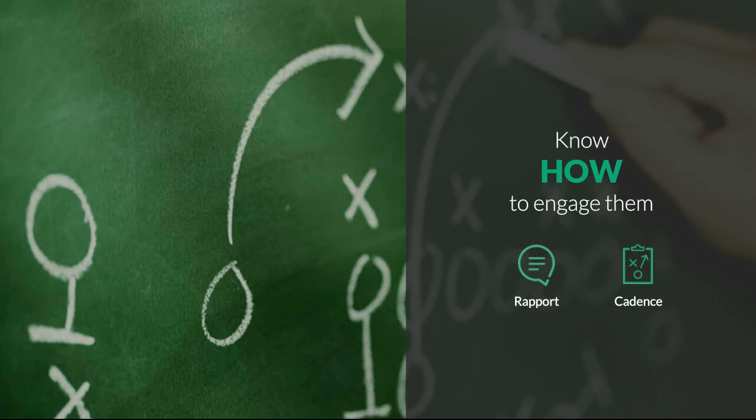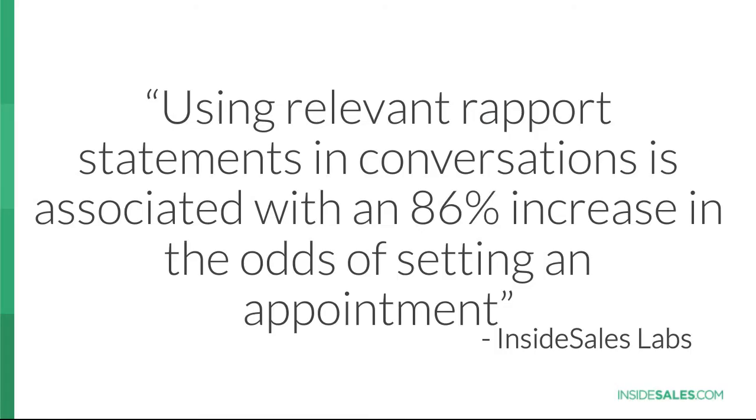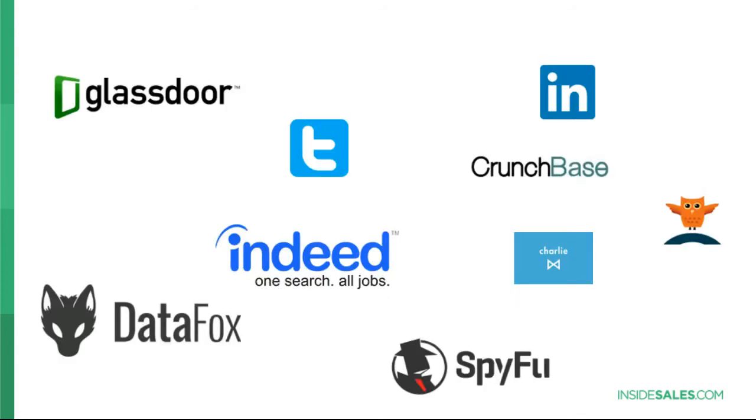Okay, point number 2, and I think this is a powerful one. Know how to engage your prospects. Thinking about rapport and cadence, let's go first rapport. Personalization is always going to trump automation. The combination of the two is where power really becomes synergistic, but I want to make sure that you keep that balance of keeping personalization on top of mind. If you can find a way to use rapport and personalize your outreach, surprise, surprise, you're going to have a better chance of actually getting an appointment and moving that prospect down the pipeline.